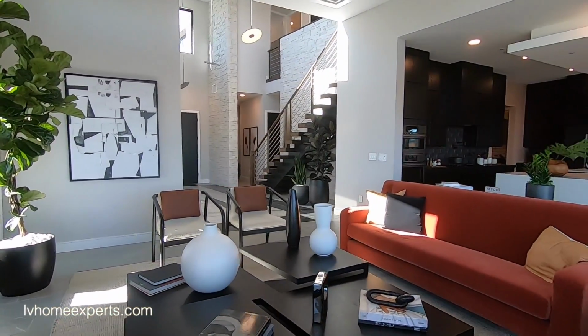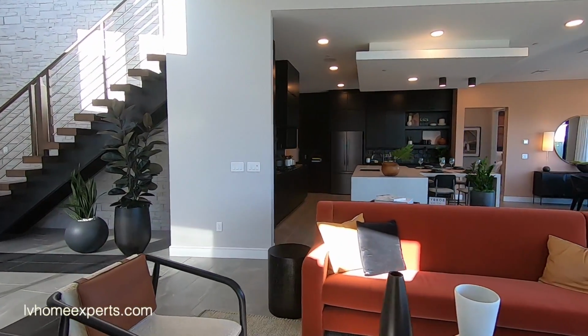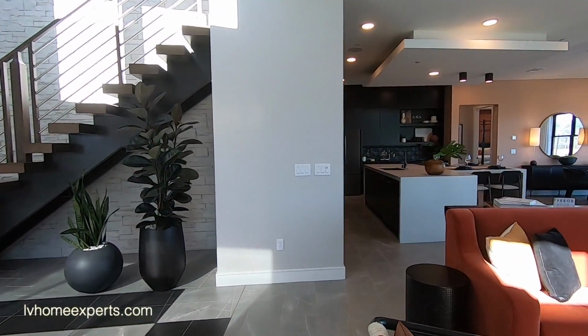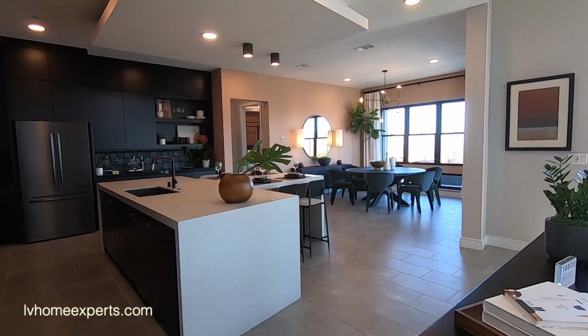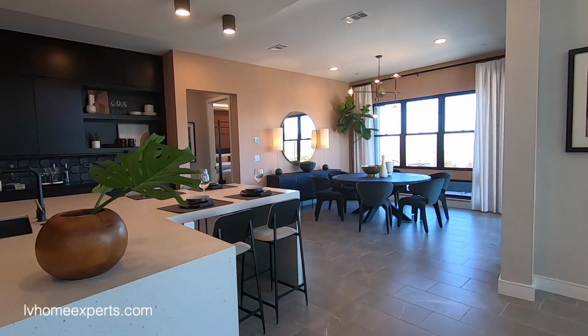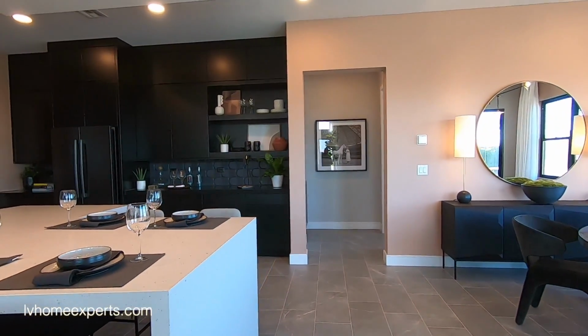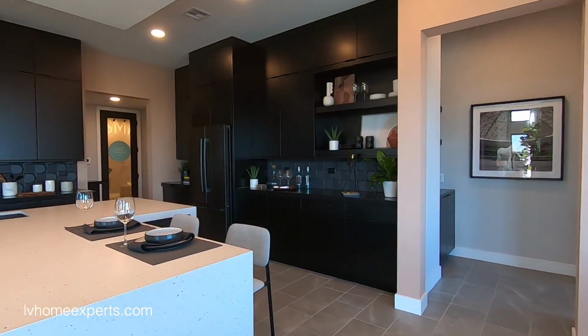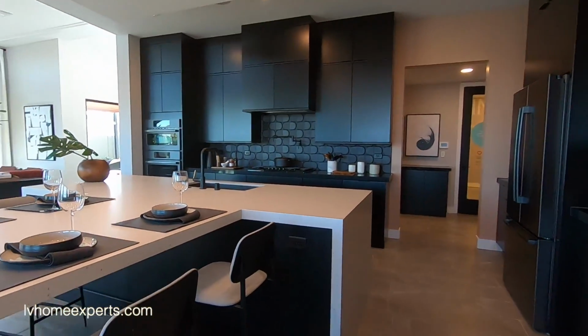I'm gonna come around this way so that way you can really see what's going on with this home. Also, what I like about this builder, because they're doing the smart home, they are also integrating the Bluetooth to the aeration system as well. So let's take a look at this island together.